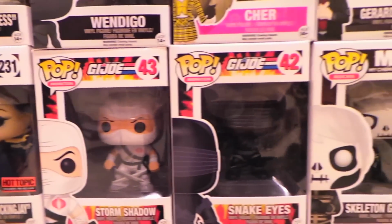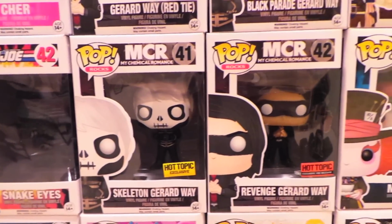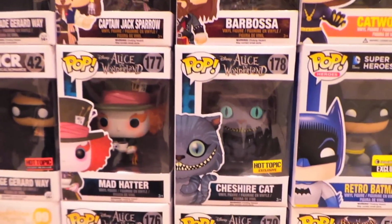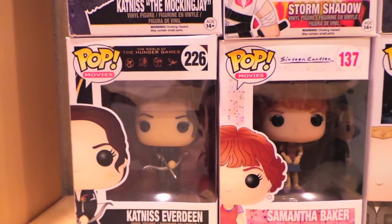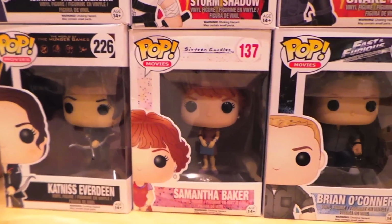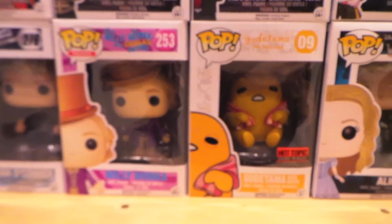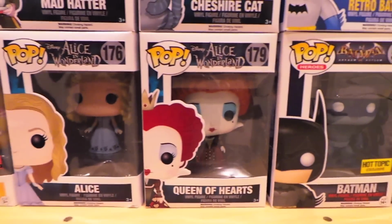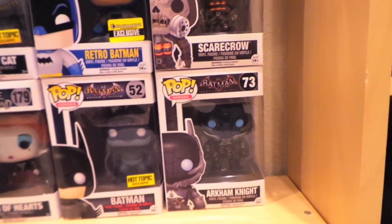Storm Shadow. Snake Eyes. Hot Topic exclusive Skeleton Gerard Way. Revenge Gerard Way. The Mad Hatter. Flocked Cheshire Cat from Hot Topic. Retro Batman from Entertainment Earth, and the Scarecrow. Here's regular Katniss with her bow and arrow, Samantha Baker, Brian Johnson, Willy Wonka, Gudetama with bacon, Alice, the Queen of Hearts, Detective Batman from Hot Topic, and the Arkham Knight.